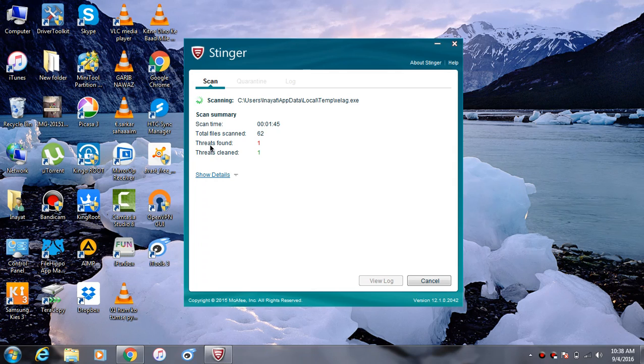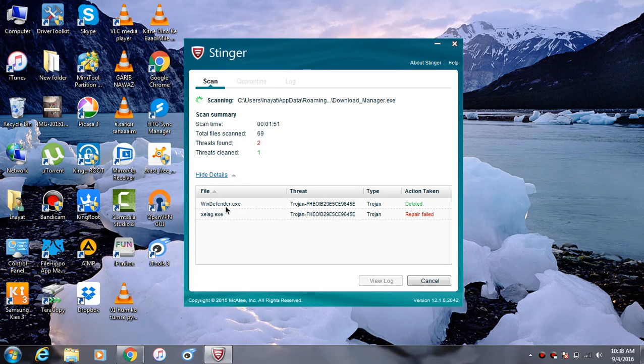And here you can see the threats found. So click on show details. And then here you can see that it's Trojan. Three Trojan horses over here. No matter if the repair failed or if the action taken was deleted, we just have to wait till the scanning is complete.